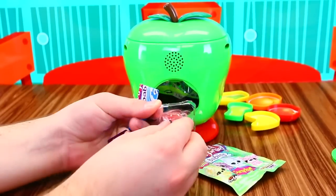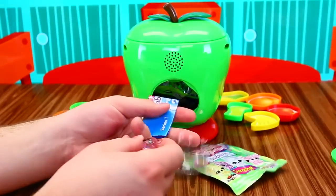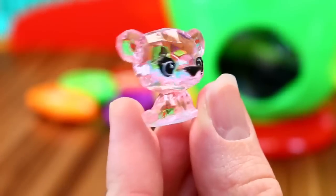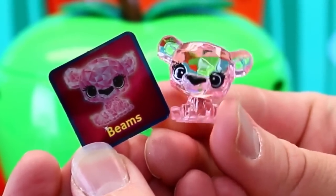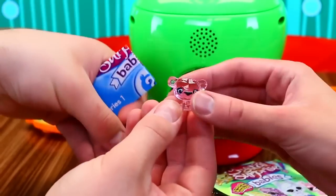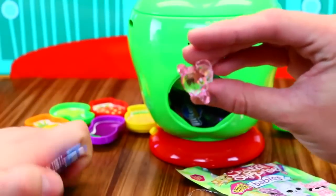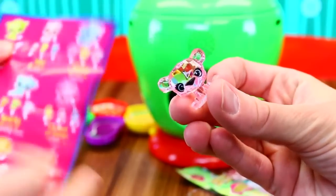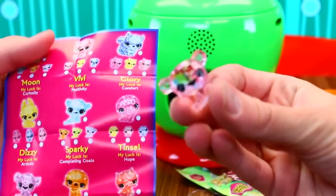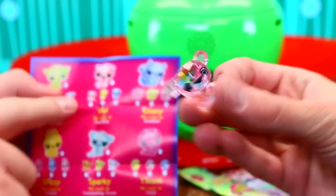Oh, it's a bear. And it's very crystal-y. Ooh, yeah, what's it, beams? Yeah, beams. Like beams of sunlight. Sunbeam. Ooh, that's cool. Pretty. I think we showed one of these in the sunlight and it was really pretty. If you hold it up to some light. Yeah, these are really pretty in the sunlight. It kind of looks like a little koala bear to me. It's cute. It looks like this one.